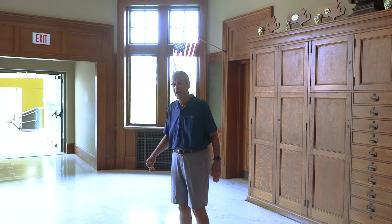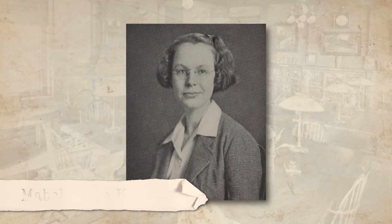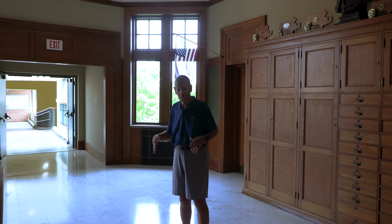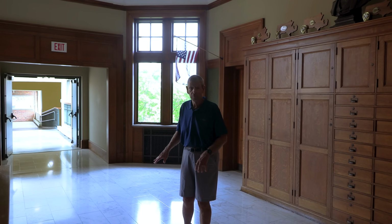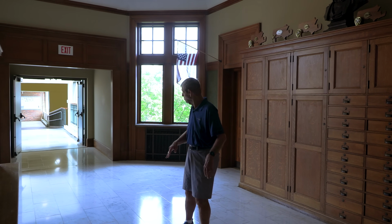Now we're outside of the rotunda on the second level, and where I'm standing right now used to be Mrs. Knipe's room. Down below me was Mrs. Howland's room, the English teacher, but this was Mrs. Knipe's room. So the marble floor that you see here was put in by Earl Flansburg. It was actually the marble floor from the boys' locker room, but he put it in here so it would blend with the marble floors that go out toward the Knipe Auditorium.